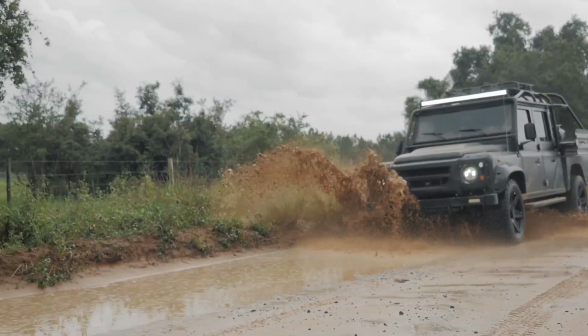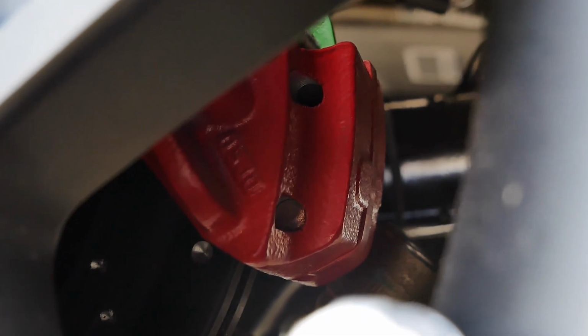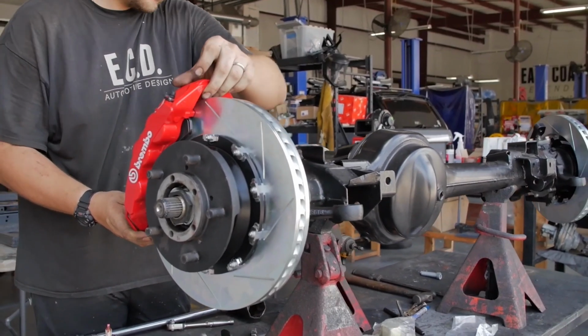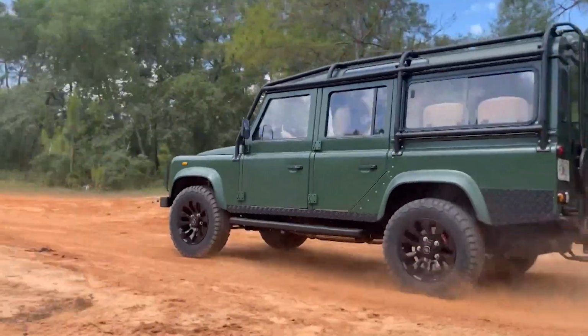Good proven tire packages. Braking, we have anywhere from replacement stock brakes all the way up to a super high performance Brembo front and rear system. Large rotors, 6-piston calipers, very capable system as well.